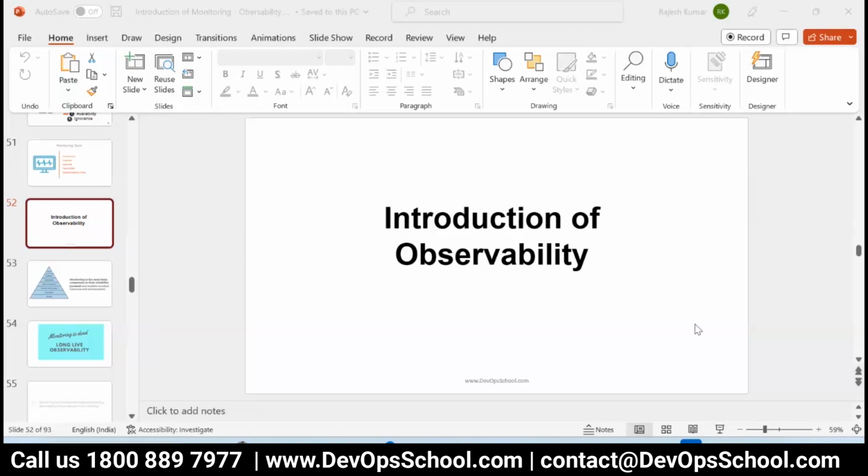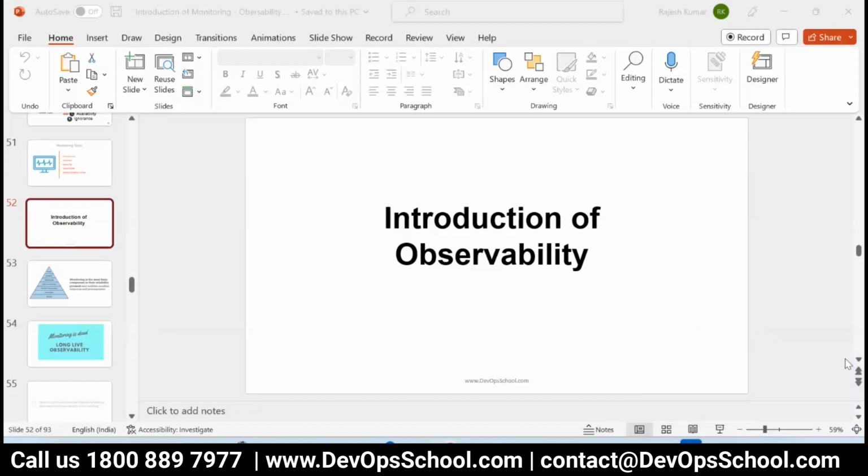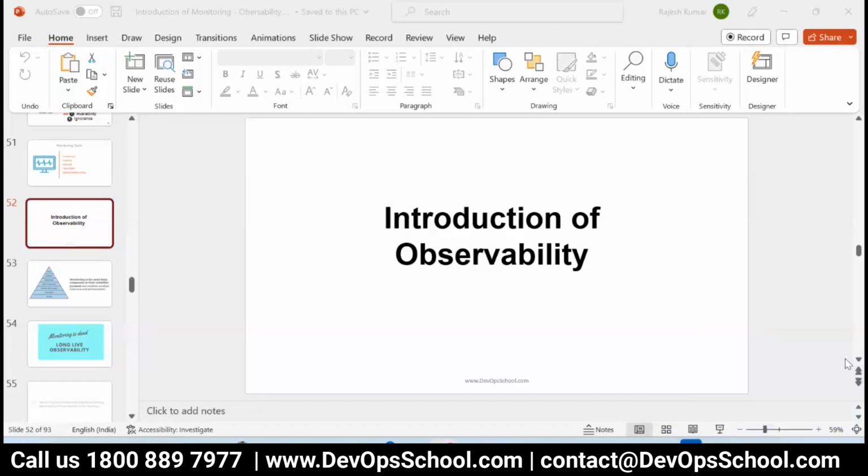New Relic also has become an observability platform. Splunk also has become an observability platform. ELK also has become an observability platform. AppDynamics, Dynatrace, all of these have become observability platforms. So once every tool is becoming an observability platform, we should try to know what observability is. Correct? All of you?